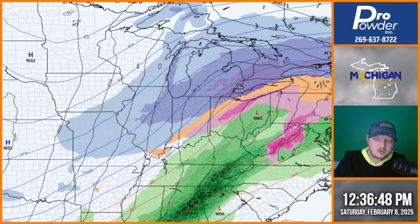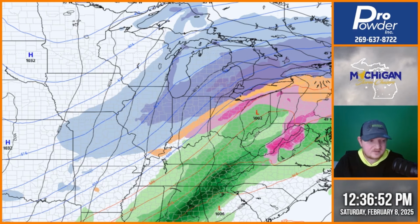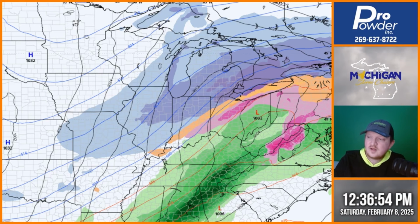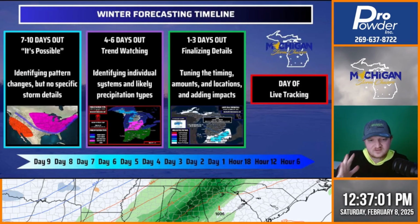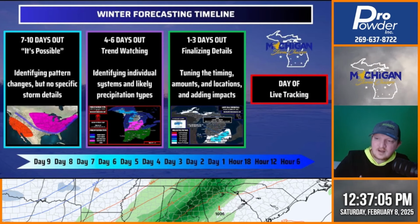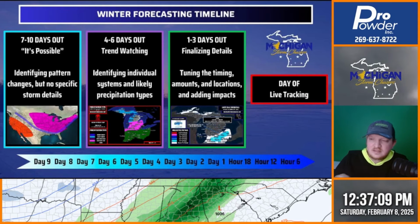But again, we don't know the exact strength, locations, and amounts of each precip. So please stay tuned to us and other sources for information regarding this overall system. For timeline on winter weather, we're kind of still in that 4 to 6 day period. We're keeping an eye on trends, north-south shifts, keeping an eye on the models, getting a good idea of what could happen. By the time we get to Monday afternoon and evening, we'll have a much better idea of what to expect with the system.